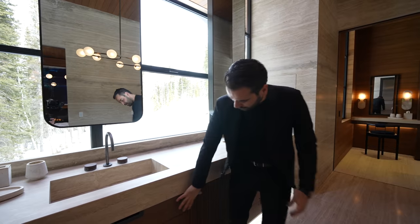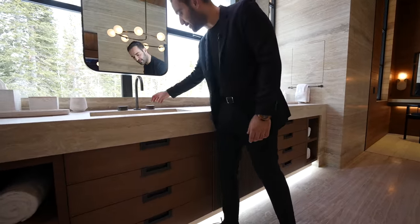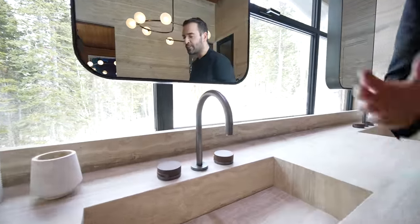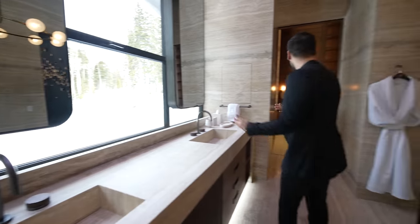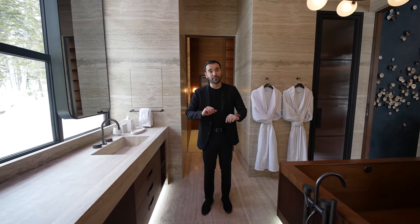Oh, so we have the oak cabinetry, right? Read the details. They use the same oak material for the tops of these faucet handles. I mean, who has details so dialed in like this, you know? Stunning, and I'm looking around to see if I'm missing any details. I think that's it for the primary bathroom.